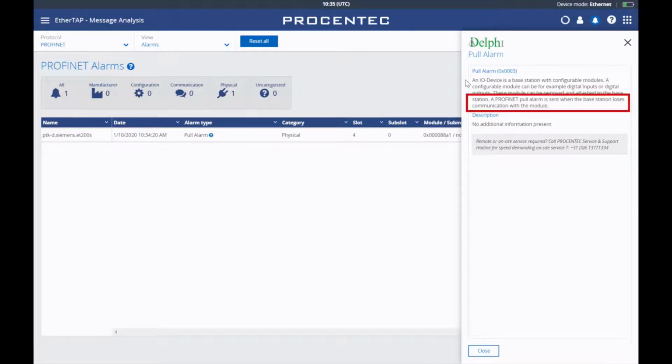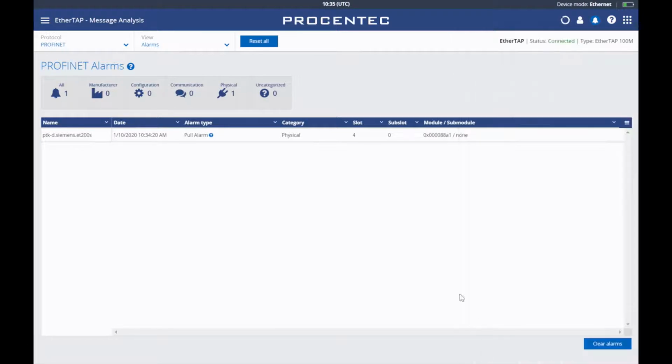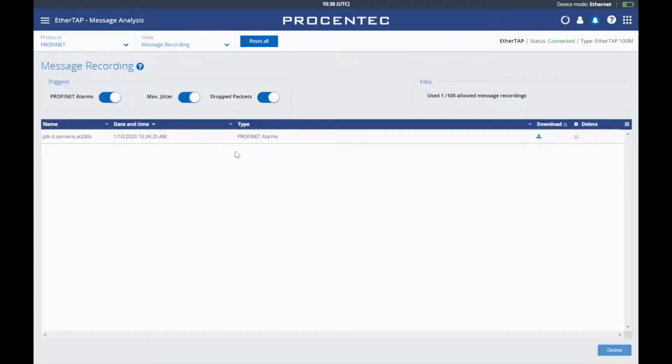It explains a pool alarm is sent when the base station loses communication with the modules. You can also see which slot is affected, so you know the exact location of this device. You move over to the message recording since any alarm will be recorded. You download the PCAP file for reference purposes.